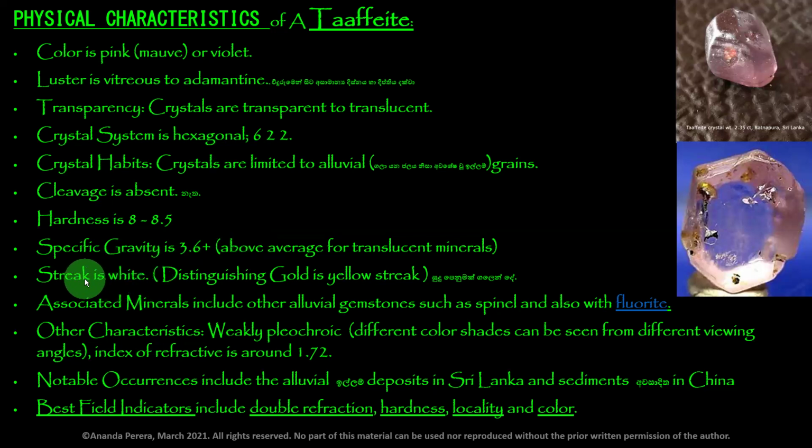Streak is white. Do you know the streak? When light comes to the stone and reflects, it can show a color. If light comes to gold, you know the color of gold. Gold is yellow, so the light reflects with yellow color. So the gold streak is yellow. But the streak for Taaffeite is white.